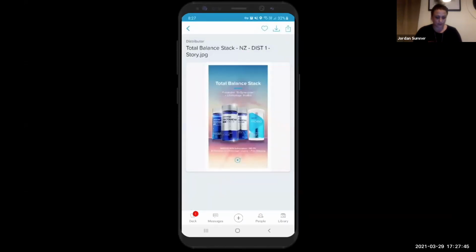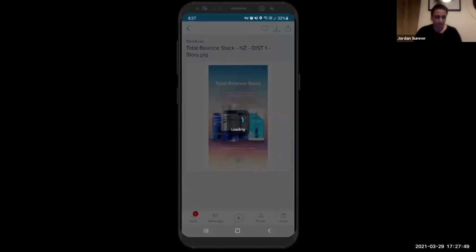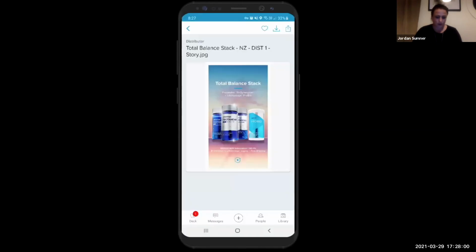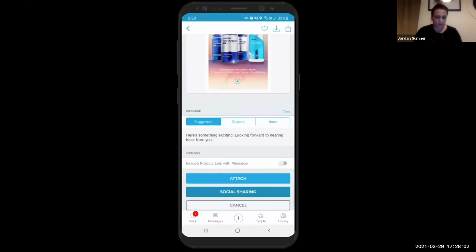If I go into something like this, I mean, that's beautiful. You can either download it to your phone, depending on how you actually communicate with your distributors. And so that's saved to my gallery. I can now go and manage to my gallery and save it through everything else. Or you can share it.